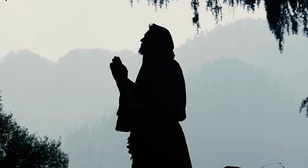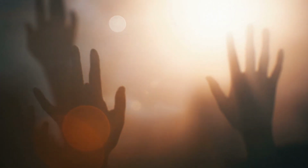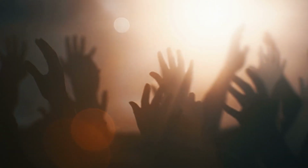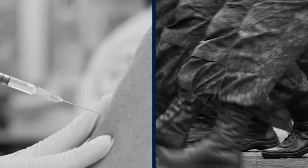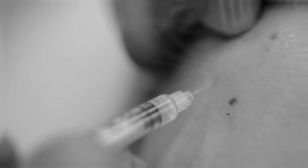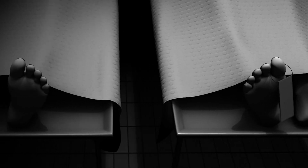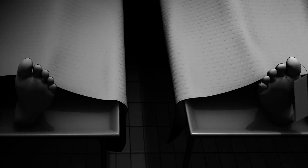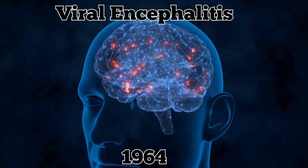Most of the volunteers were Seventh-day Adventists who were conscientious objectors, meaning they were religiously opposed to fighting in a war. The trials at Fort Detrick were offered to them as an alternative to participating in armed service after regular recruits became suspicious of the experiments and refused to go forward without more information about what was going to be done to them. During that same decade, 2 workers at Fort Detrick died from anthrax exposure, and in 1964, an employee died from viral encephalitis.